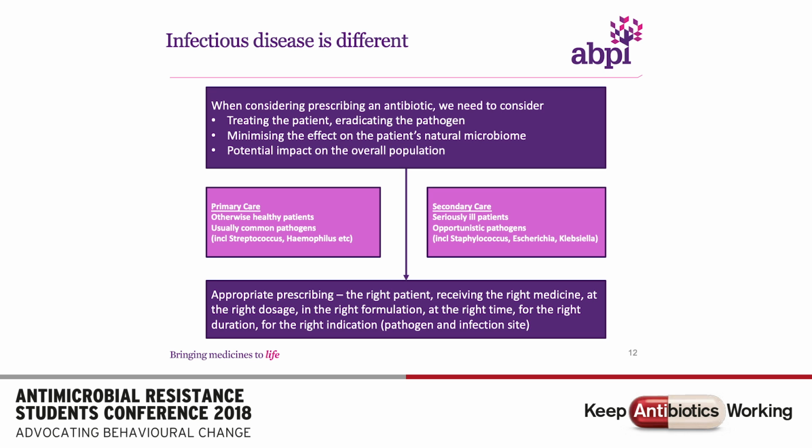We do recognize that infectious disease is different from some of those other therapy areas, because when we consider prescribing for a diabetic or for a heart disease patient or for somebody with a respiratory problem, we only need to consider that patient and treating that patient. When we're considering prescribing an antibiotic, we need to consider trying to treat that patient and eradicate the infection in that patient. But we also need to think, as we've heard this morning, about minimizing the effect on the patient's natural microbiome and to minimize the selection of resistant organisms, whether they be pathogenic or not at that point. And then thinking about the potential for resistant pathogens to spread, also considering the potential impact on the overall population. So with infectious diseases, it's almost a think twice, and we really must concentrate on this idea of prescribing appropriately.